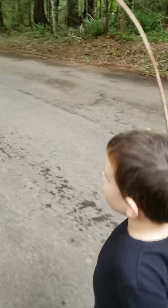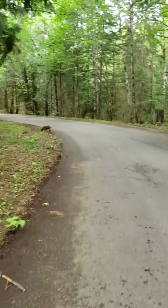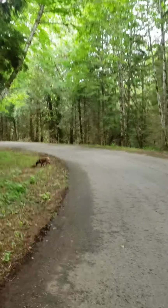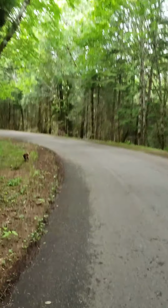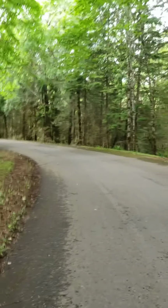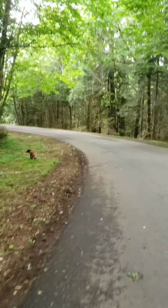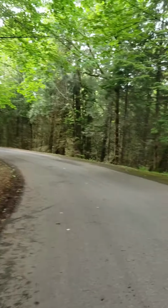Yeah, we are lost. Okay, so Matt just called. He's back at the car. He's all done with his bike, right? And we are somewhere in the middle of the forest here. I know we came up this road at least for a little bit, so I think if we go back down this road, hopefully we find the trail that we came up.